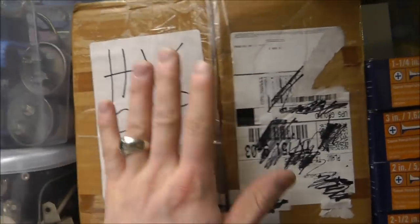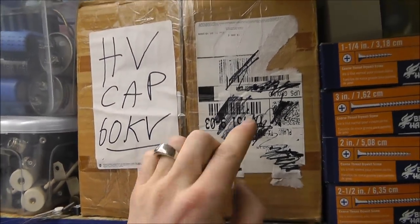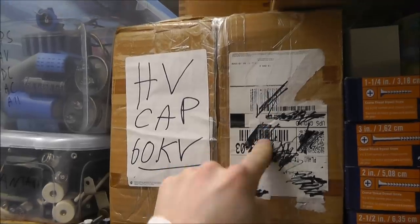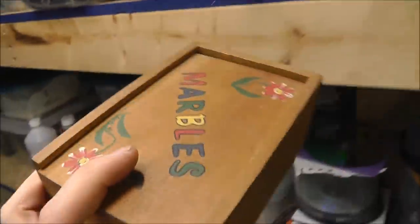I have a really big high voltage capacitor in here that Blaine sent me, and I will show you guys this another time. It's pretty cool. It's awesome, actually. Blaine sent that to me.